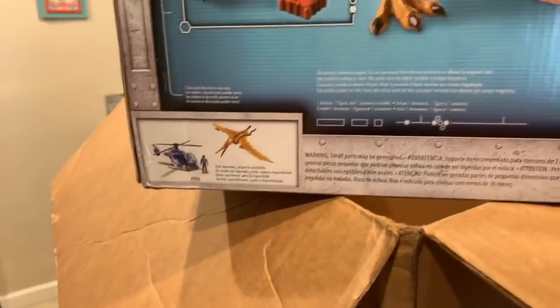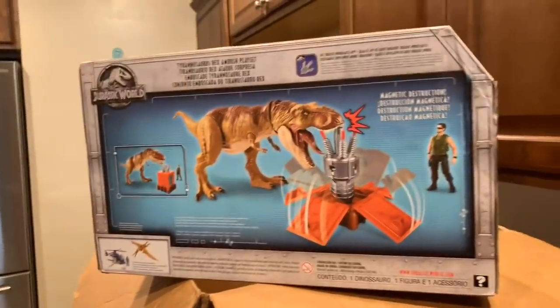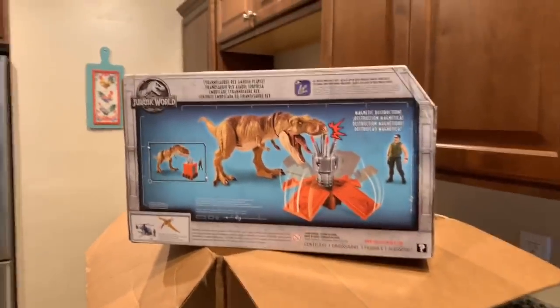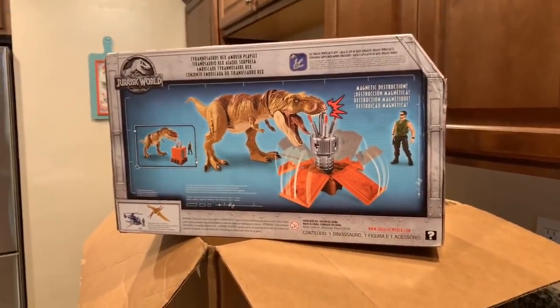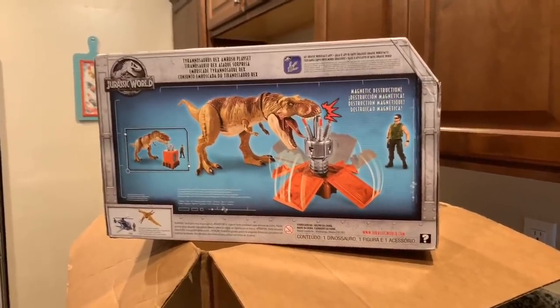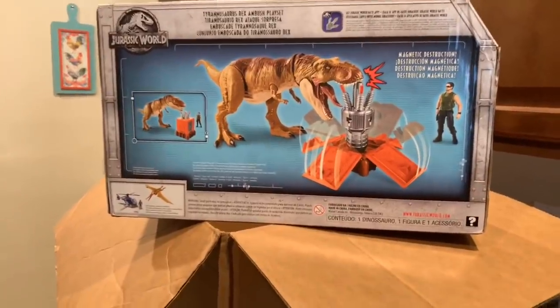Fun time, Spring Bonnie says, you are the luckiest person in the universe. Well, you know what? Today I actually feel like it because, like I said, I don't get free stuff from companies. Hasbro sends a lot of stuff out, like for Star Wars and Marvel. They've never sent anything my way. Mattel, this is the very first thing I've gotten from them. So this makes me extremely proud, extremely happy.